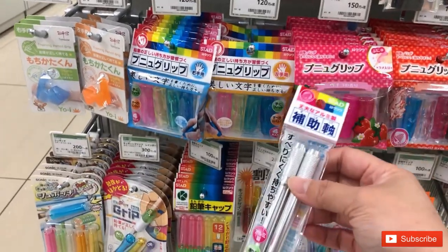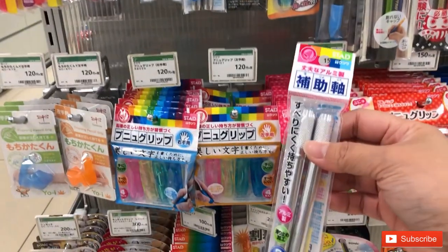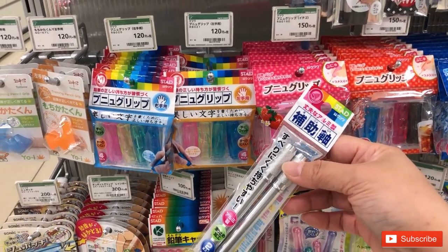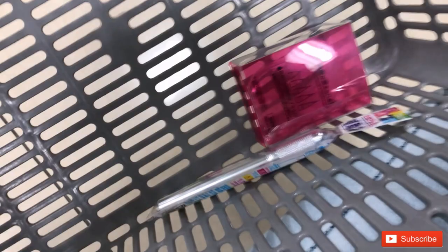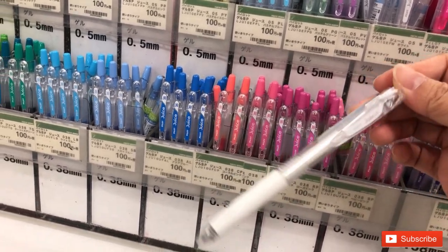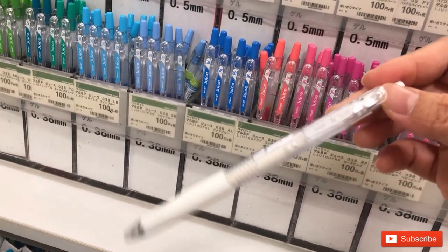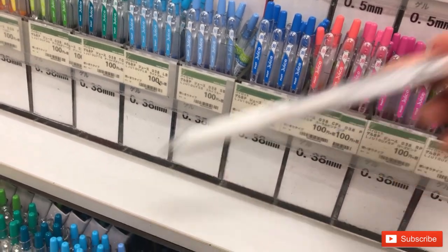Okay, so should I go for the silver or the pink or the blue? It's so nice. Maybe I go with this one. It's cheaper. I'm gonna have two, right? Okay, let's put it there. I have two already. I have this one, but I didn't like it. I just like using it for writing in my black notebook. I found it cute, but it doesn't work well when you want to use it on your coloring book.